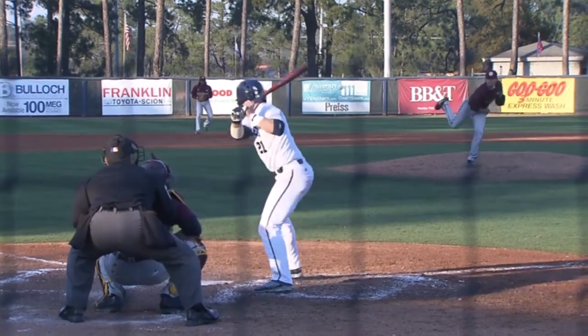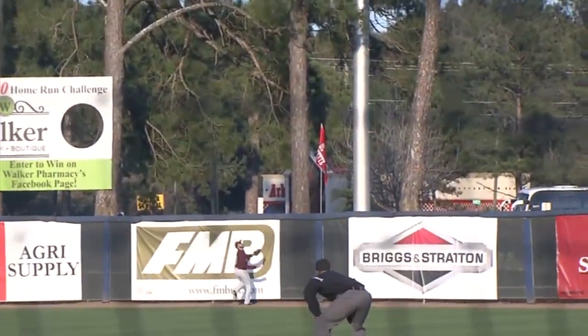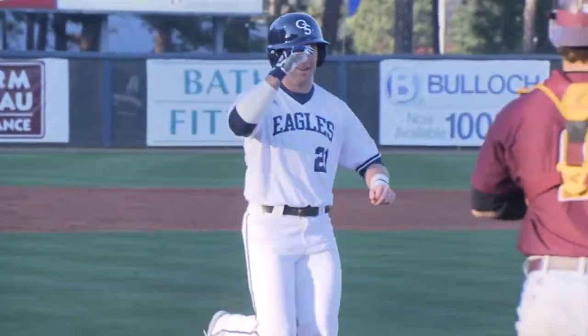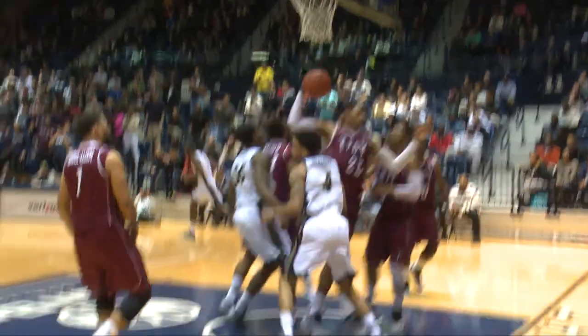On this week's show, the Georgia Southern baseball team opens up the season with a 3-game series against Bethune-Cookman and a single game with Georgia Tech. We'll have highlights and also check in with the Georgia Southern basketball team. All that and more as we welcome you inside the Eagles Nest.